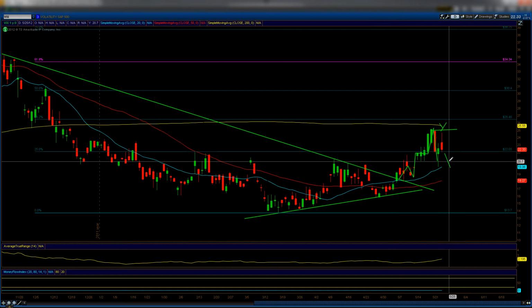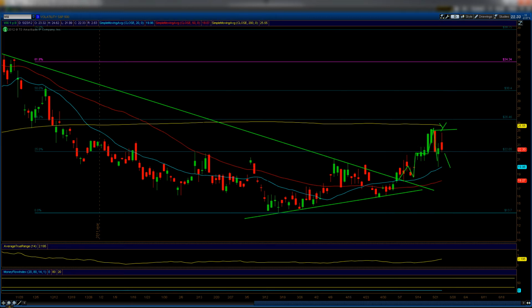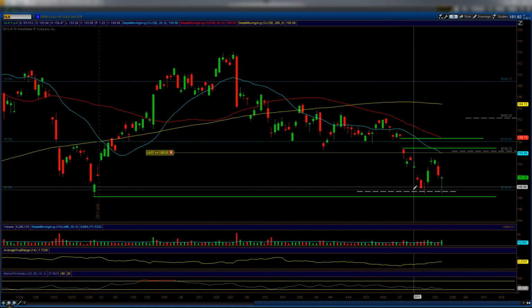If the VIX pulls down tomorrow, that should prop the markets up, including the US dollar. If the US dollar pulls back a little bit, then the market should see a little bit of a higher move. Real quick on the GLD, we came down into this calculated level.